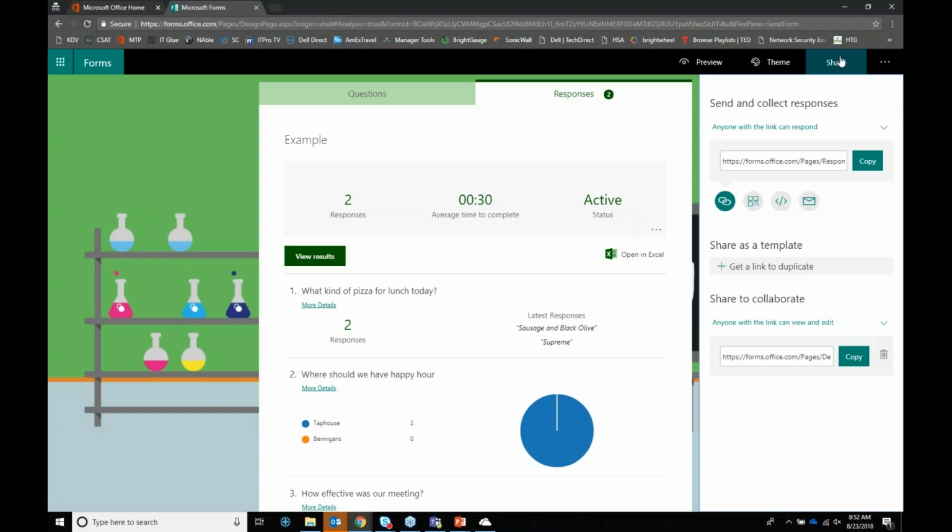So the option that you have there for this survey shows that anyone with the link can respond. If you notice on the Excel spreadsheet, you probably didn't notice it, but it showed that the person responding was anonymous. That was because it was set to anyone with the link can respond.